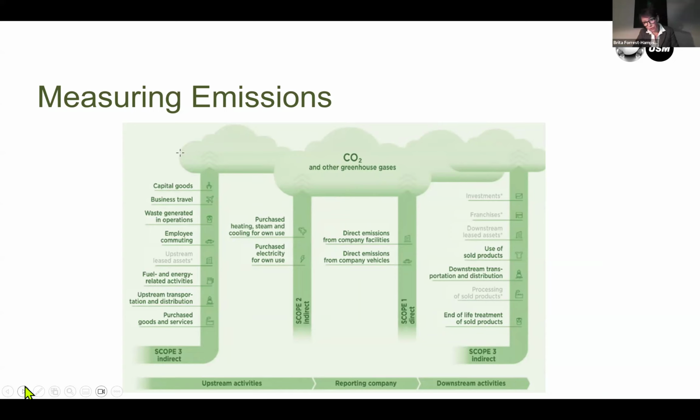But first of all, to reduce your emissions, you have to measure them so you know how to reduce them. And the Science-Based Target Initiative has divided emissions into 3 different scopes. So we have scope 1. I always remember them with the 3 B's. Scope 1 is burn. So if a company has an asset and you are manufacturing a product, you will be burning some kind of energy. That is your scope 1.